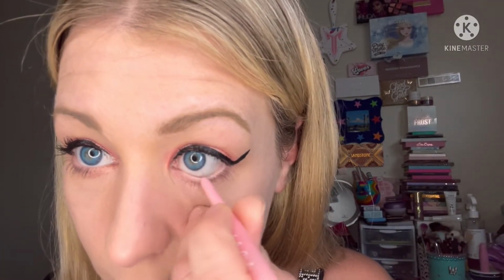Now, let's do the eyeliner. This is the LA Girl eyeliner. I'll tell you the shade name in a second. It's a pastel. It is baby pink.